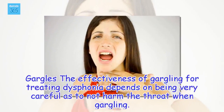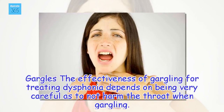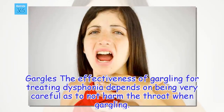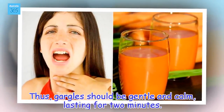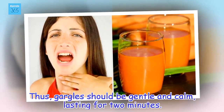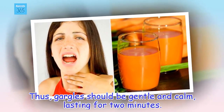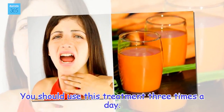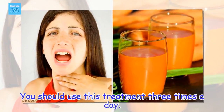Gargles. The effectiveness of gargling for treating dysphonia depends on being very careful as to not harm the throat when gargling. Thus, gargles should be gentle and calm, lasting for 2 minutes. You should use this treatment 3 times a day.